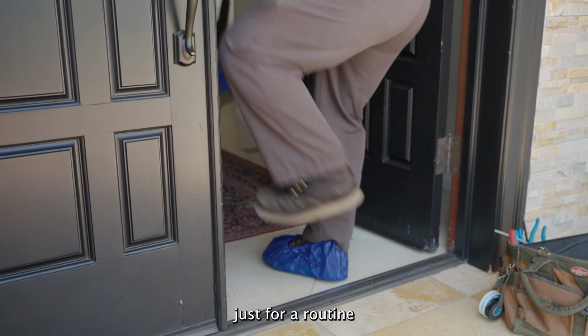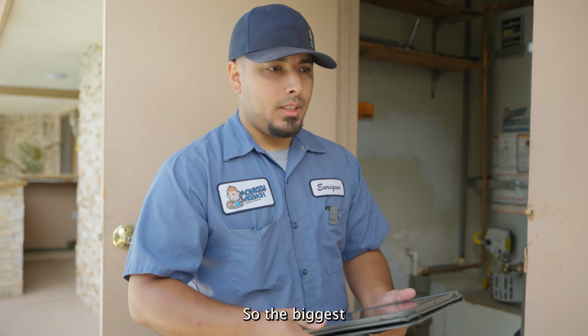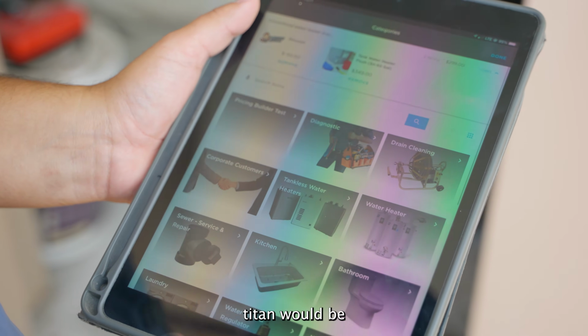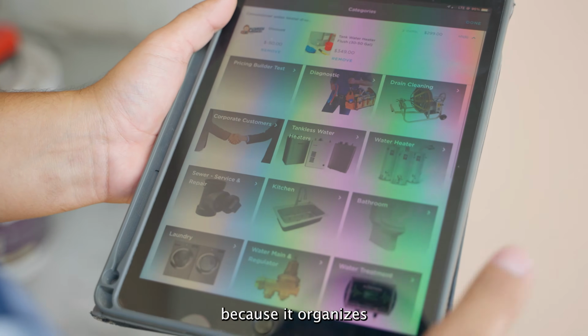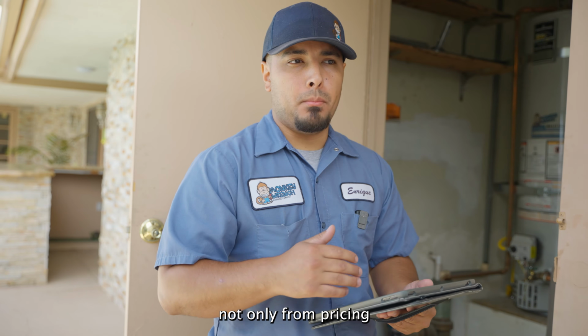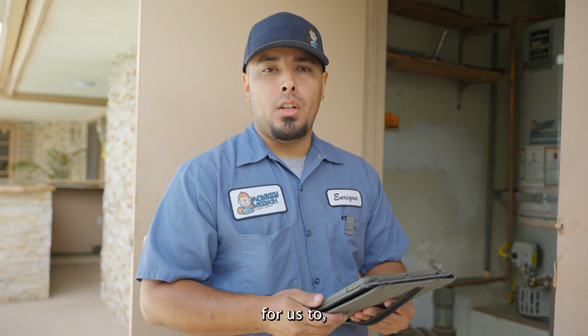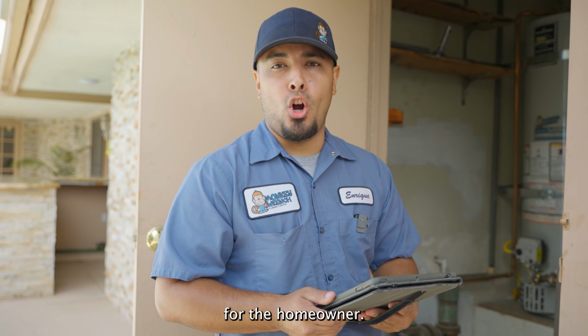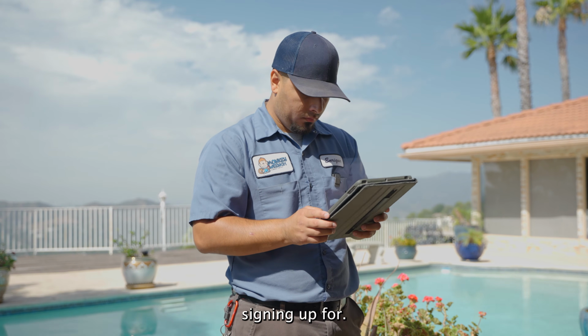So pretty much we're here just for a routine conventional water heater maintenance. The biggest benefit of using Service Titan would be the software itself is very beneficial because it organizes everything, not only for the office, but as well as the technician themselves. Not only from pricing, but as well as everything's properly worded for us to put proper options together for the homeowner. That way when we do provide options, everything's labeled for them. That way they know exactly what they're signing up for.